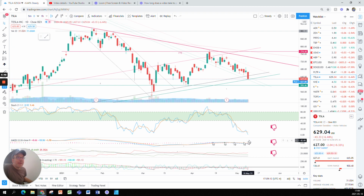MACD is still bearish, obviously, and both lines are negative, and the DMI is increasingly bearish. The distance between the two lines is getting even bigger. So post-market we are at 627, so it seems like things might go even lower tomorrow.